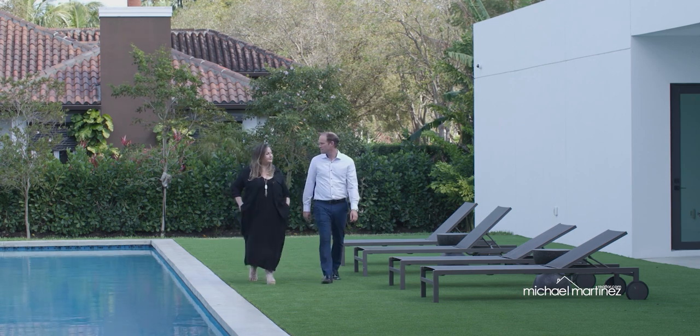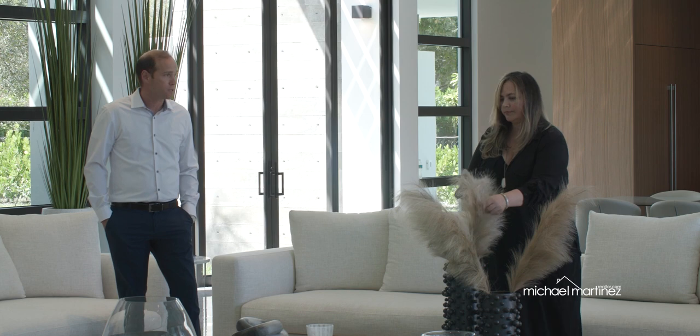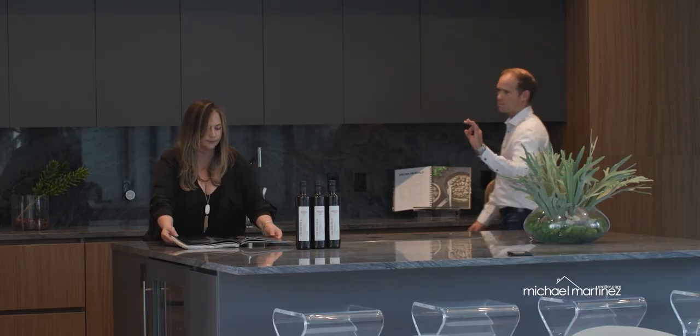We've been doing this for many years, and it does not fail. Every time we're done, without a doubt, a property sells for 6 to 20% more than it would have without staging.